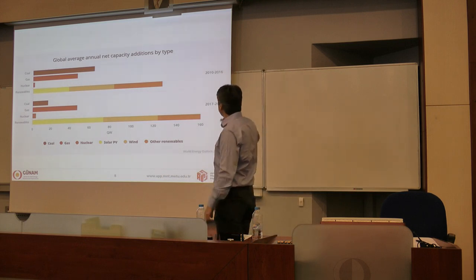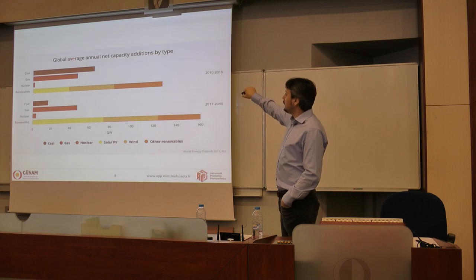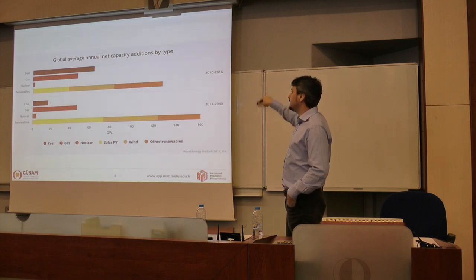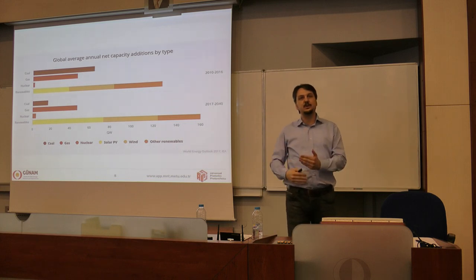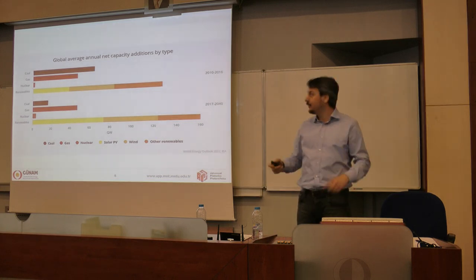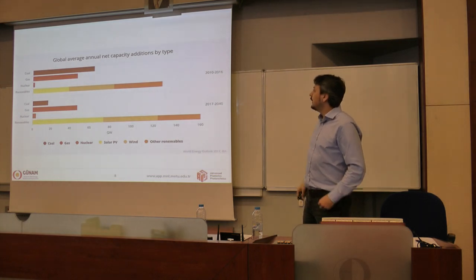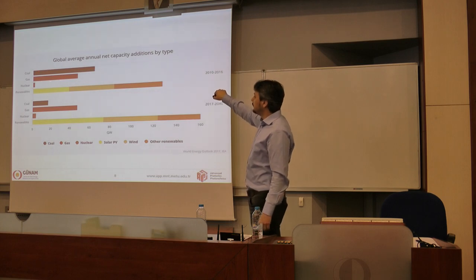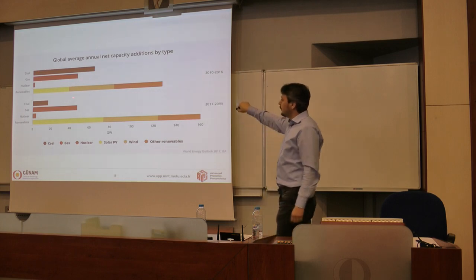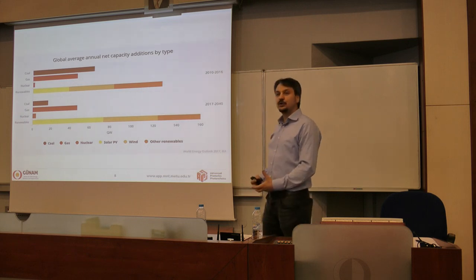And this is between 2010 and 2012, the global average annual net capacity addition. So these are not the installed ones. These are the things which we are installing newly globally, right? And if you look at this one, coal is the most added capacity in the world, and gas is pretty high as well, but the sun and the wind and other sources are also competitive.